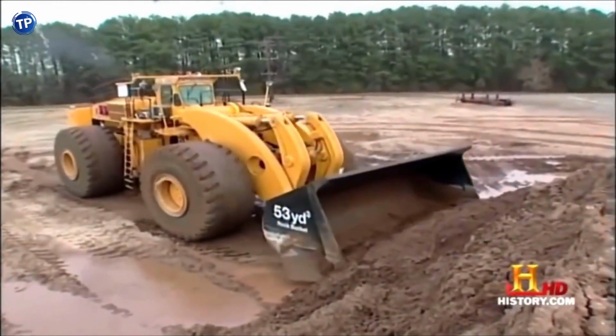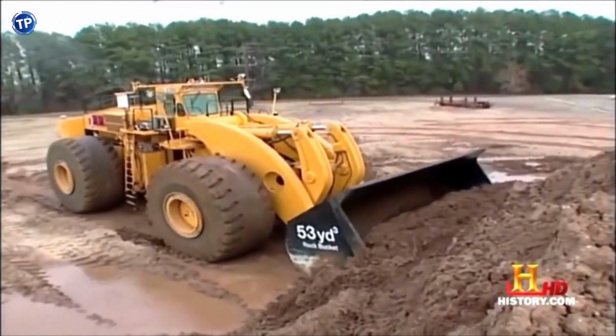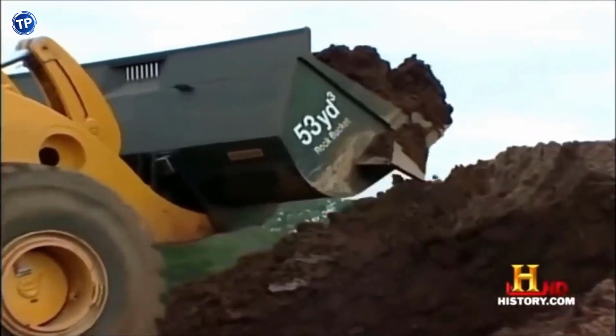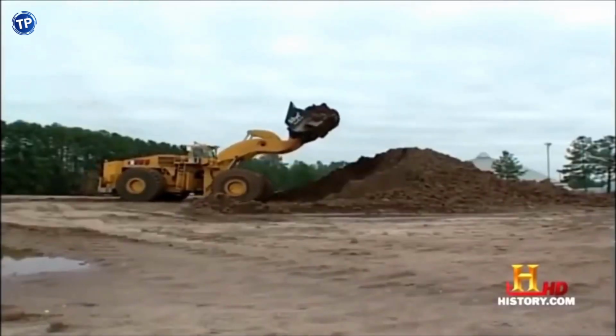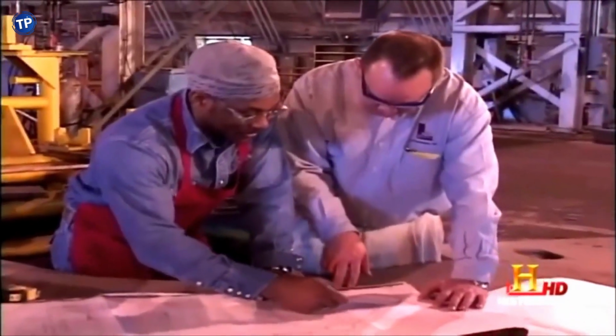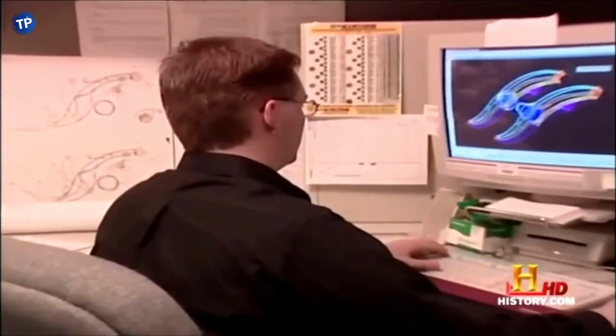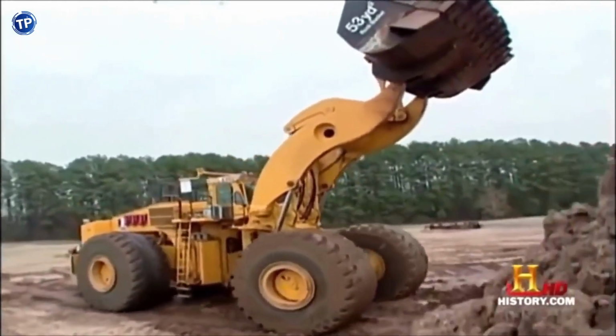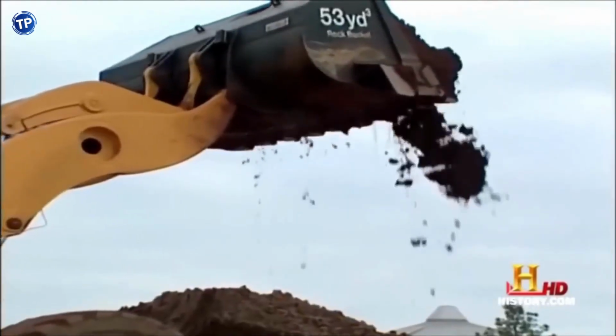Near the plant, there's a test site where the machine is put through its paces. The need for the 2350 was born from the need to load bigger trucks. The dump trucks are getting bigger and bigger. If you can move more dirt with fewer people, that's the name of the game. Engineers worked for two years to design the 2350. Their goal was to build a machine capable of lifting 50% more than its predecessor.